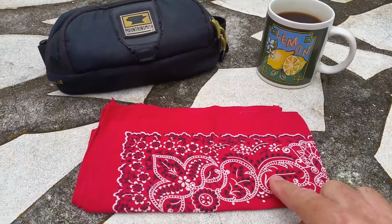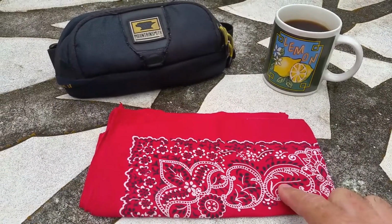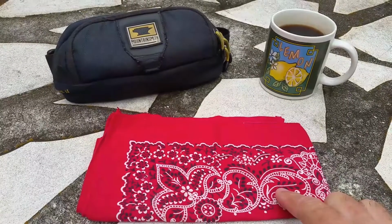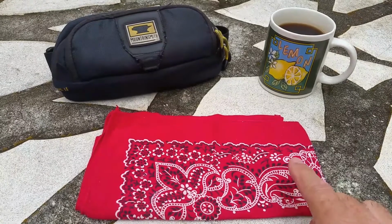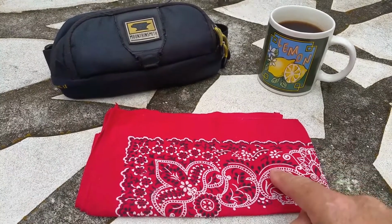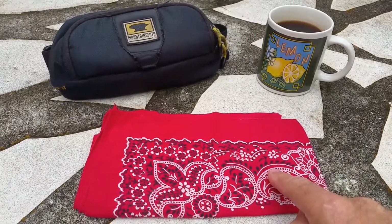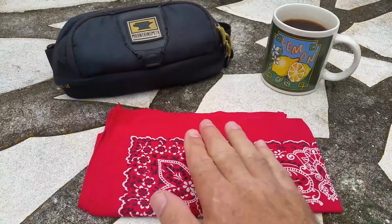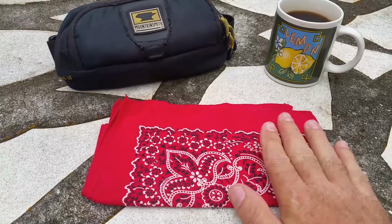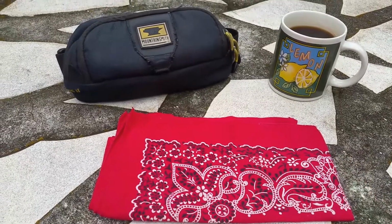I'm going to start with my handkerchief, my red bandana that I keep in my left rear pocket. I always have a bandana with me, or at least a handkerchief, and I encourage you to have one too. This is probably my most used item that I carry every single day, and I'm actually going to use it in this video to protect some of the gear from getting scratched on this table right here.